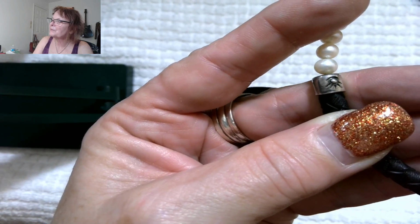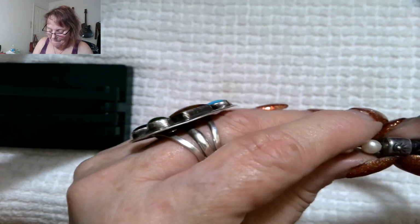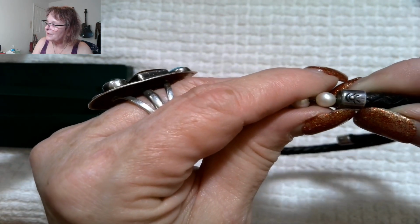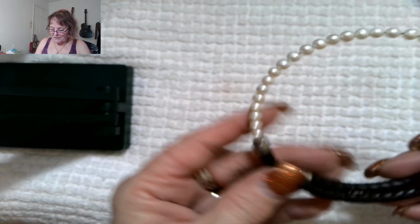Doesn't that look like it could be a native hallmark of some kind? Yeah, it's on both sides there. But I love this. I was so excited to get it, but oh my God, I broke out so bad from, I'm assuming, the dye in it. So super bummed that I cannot wear it.